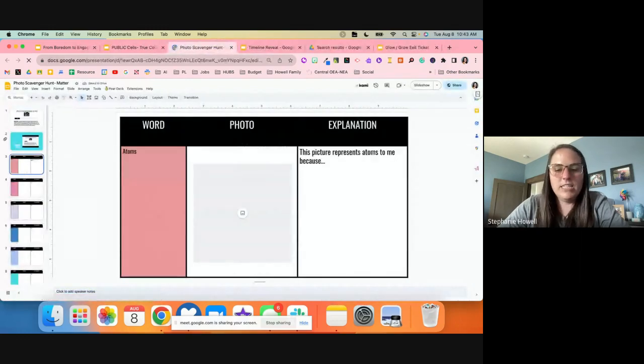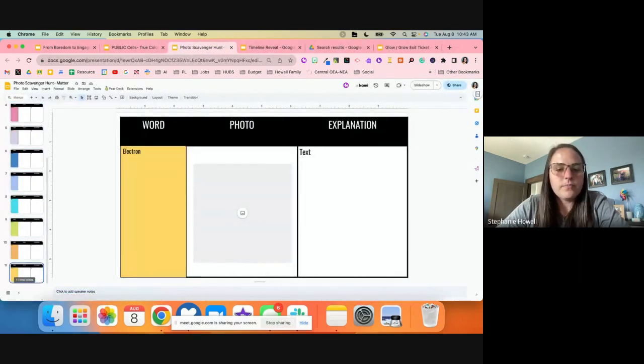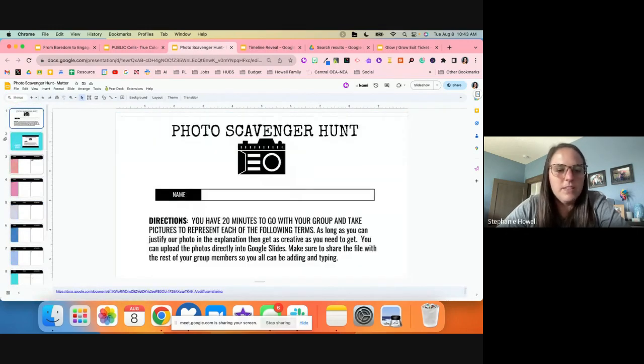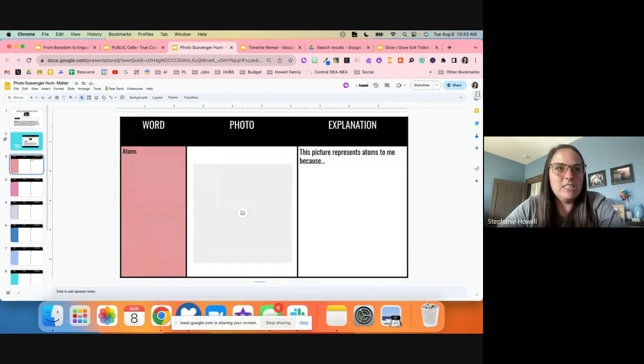Students have all of these words on the side, and then they have to take photos. Now, they can't grab the photos from Google. They actually have to make the photos with their group, or they have to find them in the classroom. So for an example, atoms, the students had to think about, well, what does an atom look like? Again, they could not grab from Google. They either had to make it with their group and take a screenshot that way.